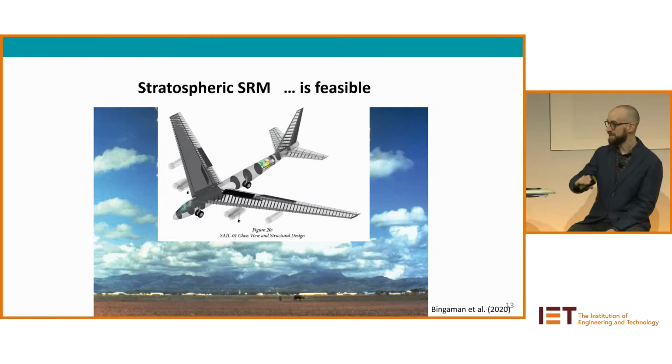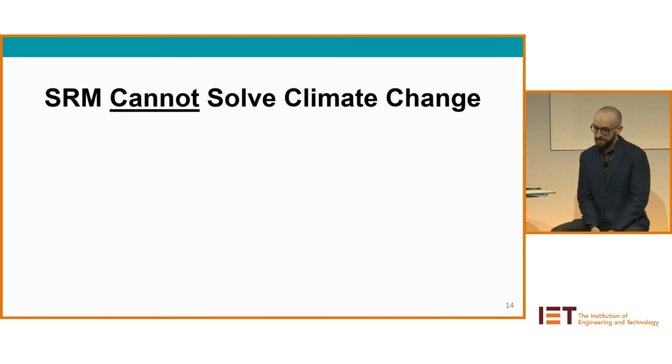Now, these aircraft would be new. Most aircraft don't fly so high, but it's perfectly doable. The aircraft here you see just has larger wings, a narrower body, and more engines. But all of this is with existing technology. Now, something I think we'll both want to make very, very clear over this talk, over this debate, is that SRM, any kind of SRM, cannot solve climate change. It is no substitute for emissions cuts.